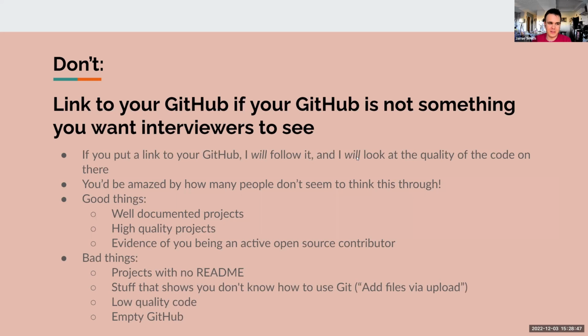So another thing to not do, this might seem like a no-brainer, but don't link to your GitHub if your GitHub is not something you want interviewers to see. If you put a link to your GitHub, I will follow it, and I will look at the quality of the code on that GitHub. And you would be surprised by how many people do not seem to think this through. There are a non-zero amount of applications to Relativity where I reduced their score after seeing their GitHub.